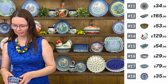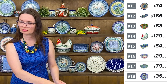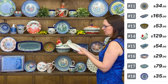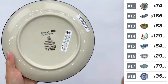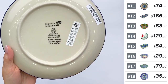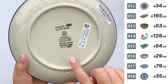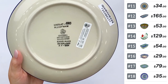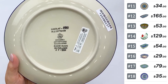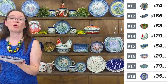Wait. Yes. Do the numbers after initials, artist initials, mean anything? Numbers after initials. Okay, so you mean at the bottom, the initials at the bottom? Yes, AT is the initial of the person who painted this beautiful plate, and then 506 is the number that is assigned to that AT, because you can have two names starting with A and T, so that's why they assign the numbers so they know who painted it.